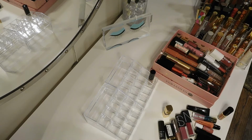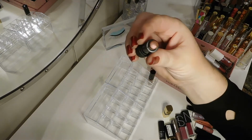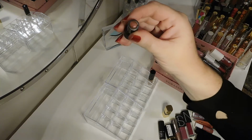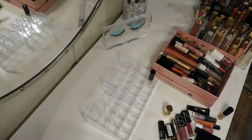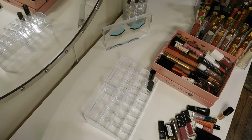Like, similar colors. This is a glitter lip topper from Bite Beauty in Rose Pearl. I may keep that just to put it on top of other stuff. I kind of like that one, so I think I'll keep that.